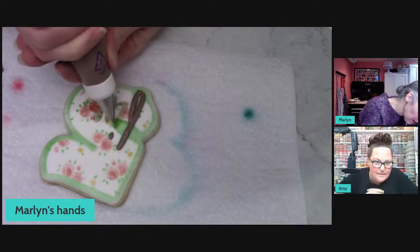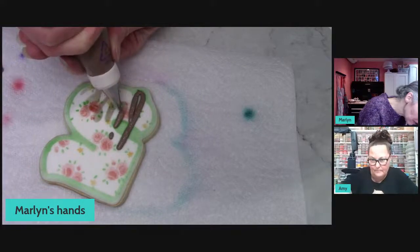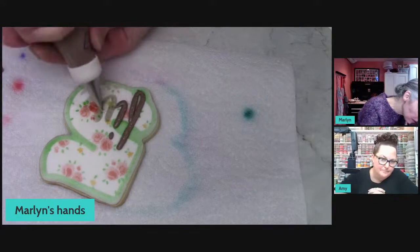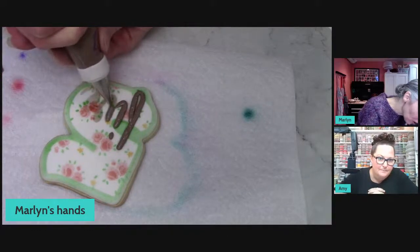But you see with the gray there, it's settling a little. Now you see exactly how wide it should go. So you're filling in that gray zone.